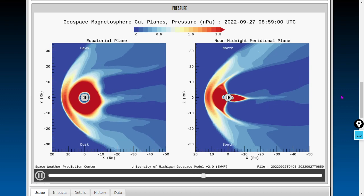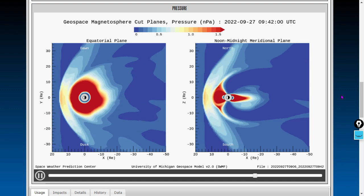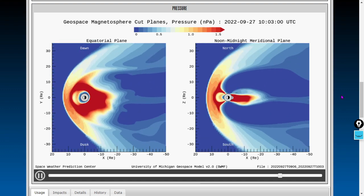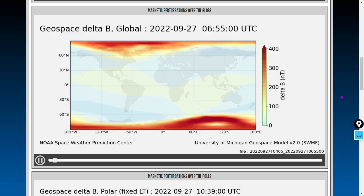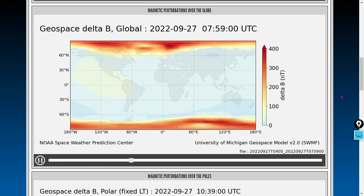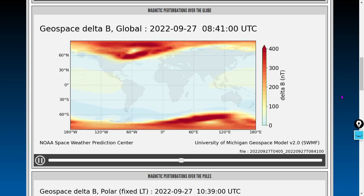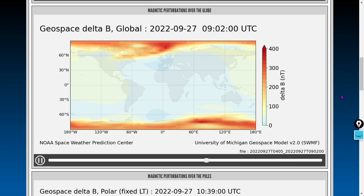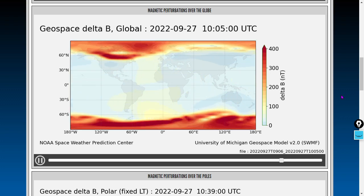That's Earth's magnetic moment from space out to about 12 Earth diameters. The units here are nanopascals, magnetohydrodynamic pressure. So we've got a high-speed wind here at the moment. We saw a very high-density wind. Here's Earth's magnetic moment from the ground, showing you the most likely places to see aurorae, pipeline, power line, and rail line induction. That's geospace delta B. Changes to Earth's B field. The units here are nanotesla, magnetic flux density.